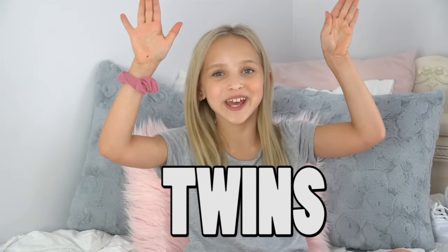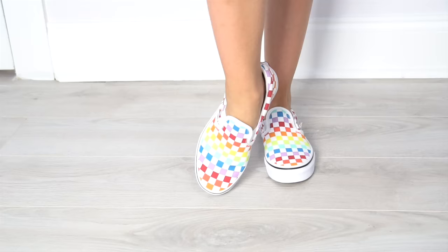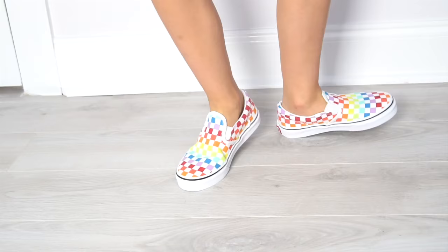Moving on to shoes, my favorite part. I am definitely a shoe girl. Are you? Because if you are, twins. I actually got a new pair of shoes yesterday. I convinced my mom that they match everything because they are rainbow and they are super cute and they're Vans, and I love shoes because they are comfortable and these don't have a tie on them because I have a tie problem. I literally will be finished tying them, I stand up and they're untied and I'm like, I don't get it, but they're super nice. I love them.